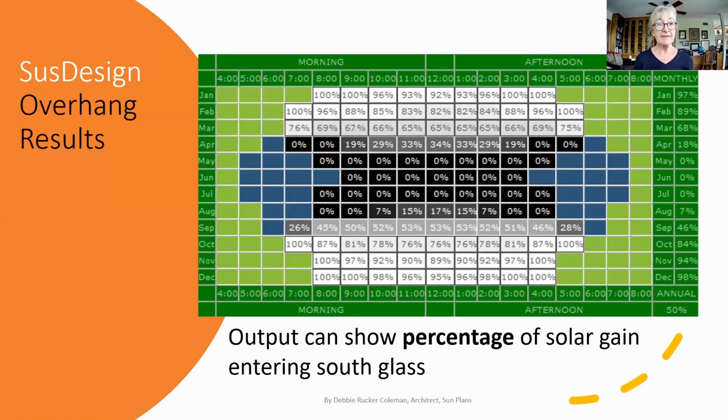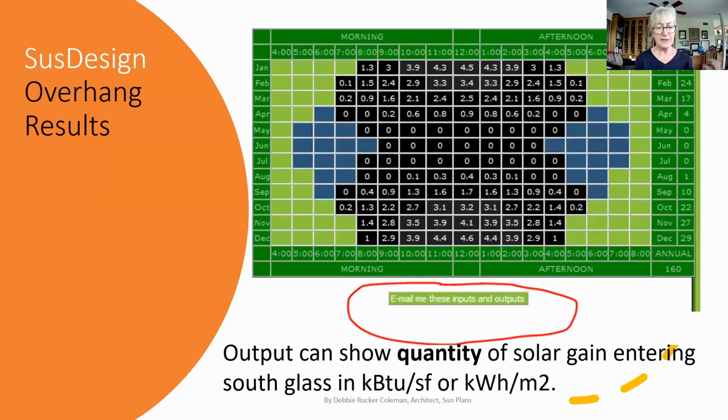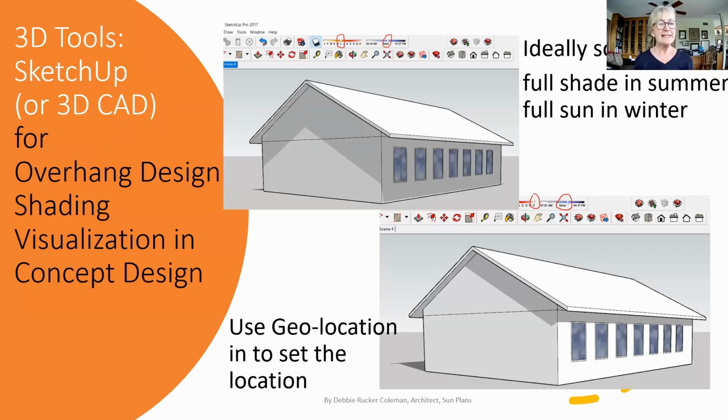On the overhang results page, you can show the percentage of solar gain. What I like about this is you can see right in the middle, 0%. That means May through August, almost 0% is coming in through those south windows. But yet you look at the top and bottom of the screen and you see January, March, October through December, and you see there's a lot of sun coming in. If you like quantity, you can also choose to see the results in different units of energy.